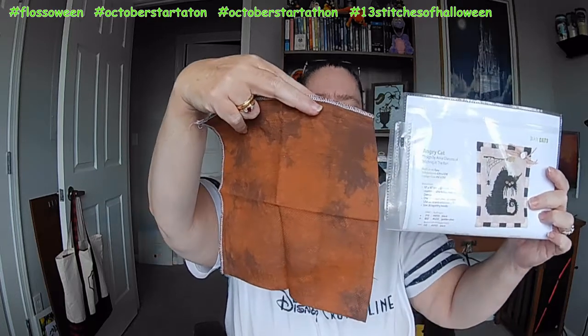And this one I'm sure you've probably seen already. This is Angry Cat by Anna Chinotto of Stitching in the Rain. Again, this is a pattern from the Just Cross Stitch magazine, Halloween 2021. And this is going to be on 18 count Pumpkin King by Atomic Ranch Fabrics, Rogue Stitching Fabric of the Month Club.